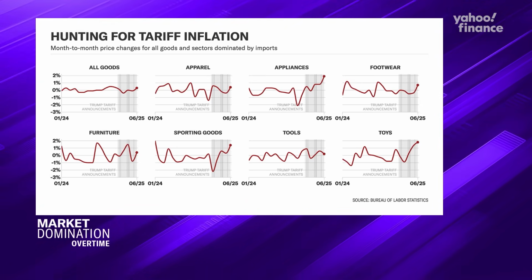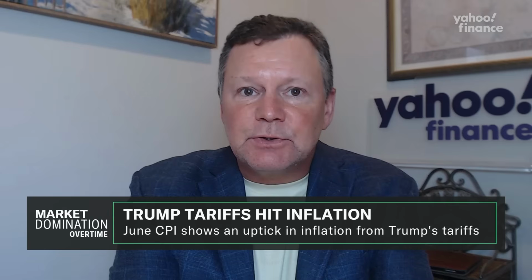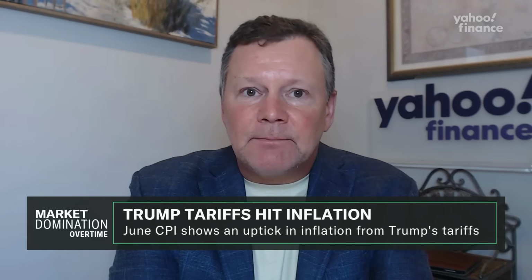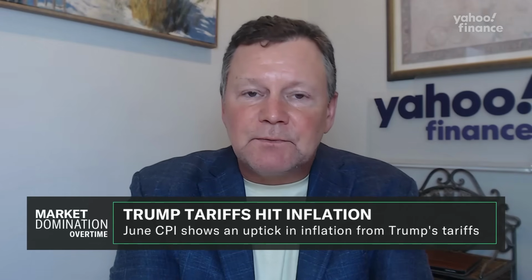Now we're starting to get some inflation there. And that is basically exactly what economists say normally happens when you start raising the tax on imports. So if this continues for a few more months, I think it's going to be very clear we do have tariff inflation.